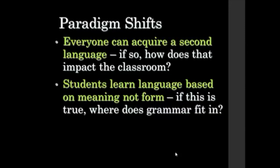It isn't something that happens. They are learning it based on what it means to them and how they can use it in logical ways.